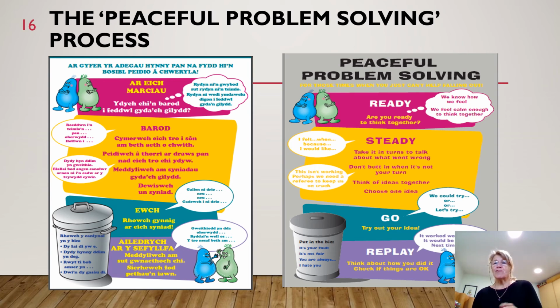So we know that the first stage, ready, is about managing our anger and making sure we're calm enough to actually want to begin the process of solving the problem. The steady bit is all the language stuff. Don't use language that inflames, and about listening. There's lots in this theme about good listening and how to do it. Seeing the other person's perspective, which we've had a look at, and coming up with a win-win solution that you're both happy with, or at least both reasonably happy. So you might be getting 50% of what you want and the other person getting 50% of what they want.